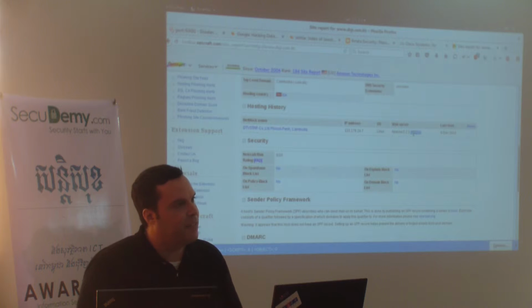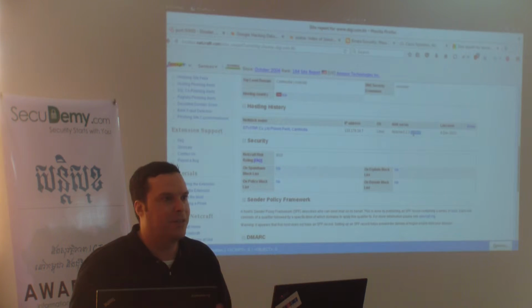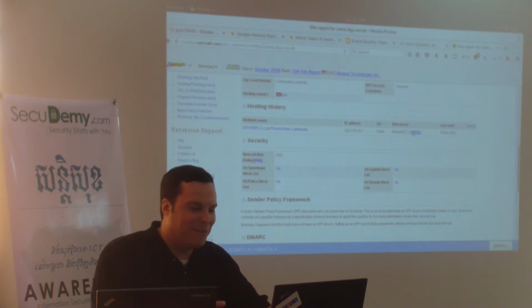Any questions on Netcraft? Again, this is all legal. This is open source. You can do this to any site, even Secretary or Alter Labs is fine. No problem.